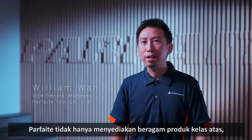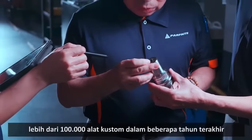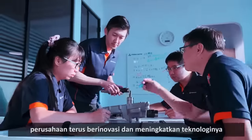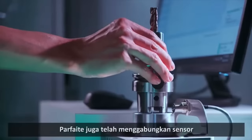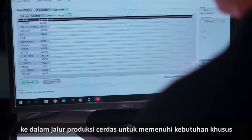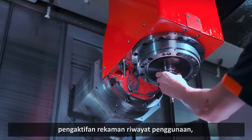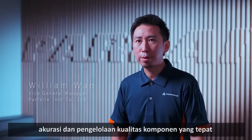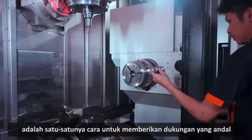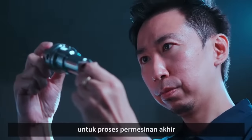Parfite not only provides a diverse range of high-end products, but has also helped customers develop more than 100,000 customized tools in recent years. As the company continues to innovate and improve its technology, Parfite has also incorporated sensors into intelligent production lines to cater to high-end specialist requirements, enable usage history recording, and make production more efficient. The accuracy and properly managing quality of the component is the only way to provide reliable support for the final machining processes.